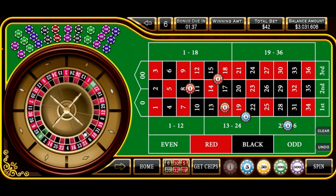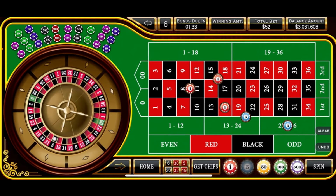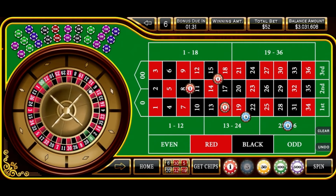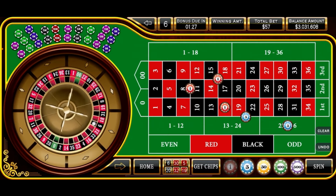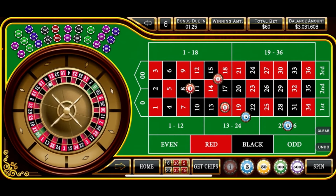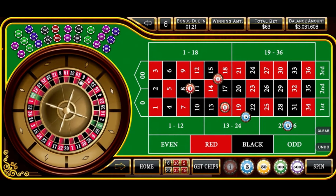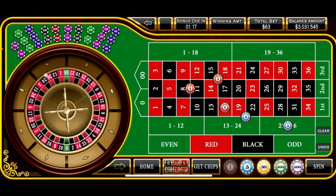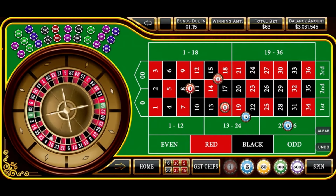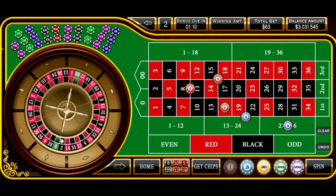So there's 6 black, that's another loss, so let's go up another level. That's 10 more on the dozen, 5 more on the double street, 3 on the corner bet, 2 on the split bet, and 1 on the single bet. $63 total bet now. And again, our session high is 1653. That's what we're shooting for.